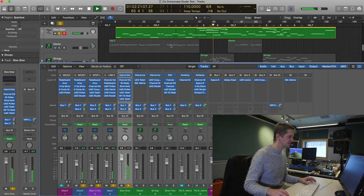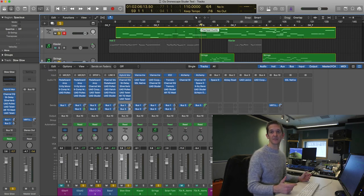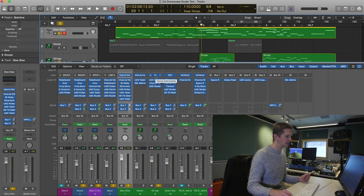Okay, next we've got strings here. And that's actual strings. I'm using a plugin, so I could have gone and hired a string section, maybe of the local orchestra as well, but I don't have that kind of money. So instead, I've got a plugin made by the Vienna Symphony Orchestra. I'm not sure if that's himself.